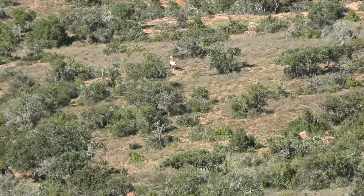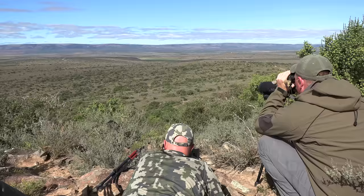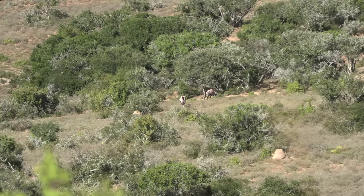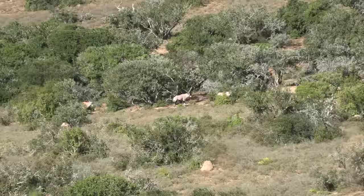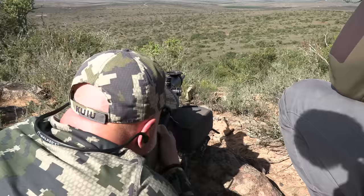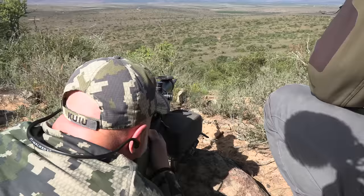He's coming through the brush to us here. Yeah, that's him there. You see the one kind of facing the other one on the left. Okay, it's 350 now. The left one. Good shot, man. Well done. That was an excellent shot.